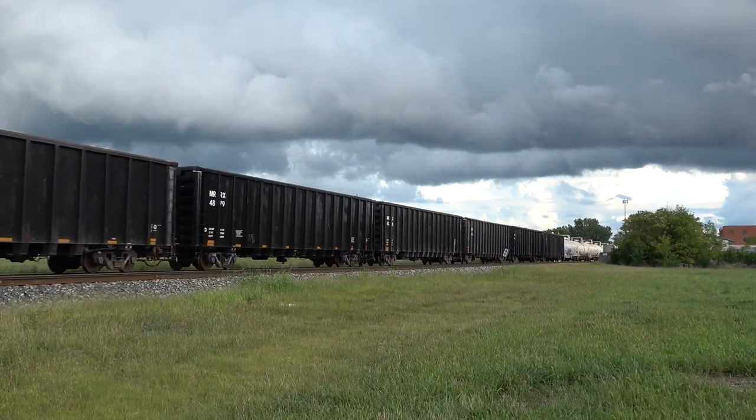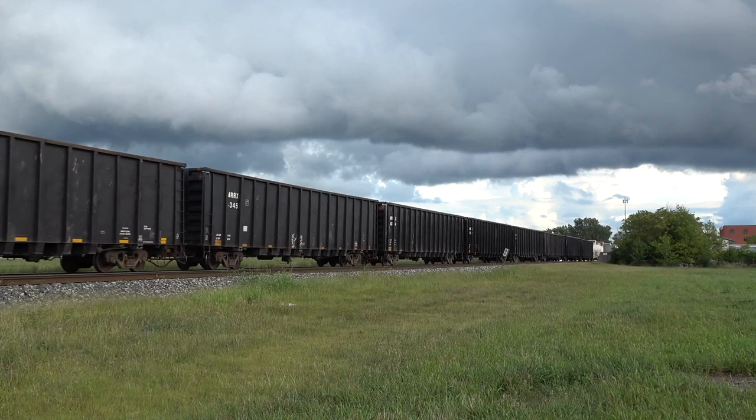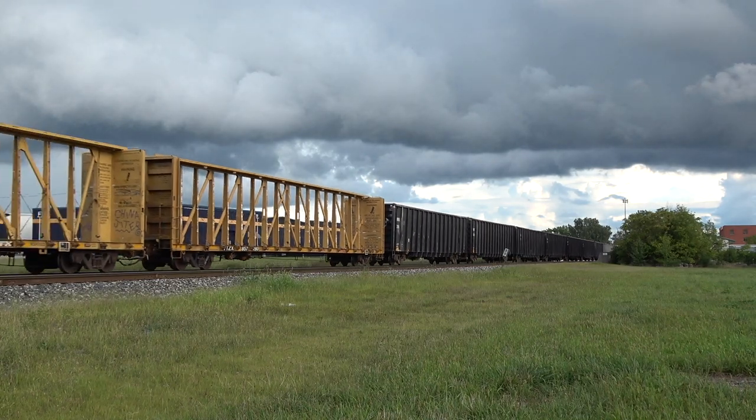This would not be 353. This would end up being 561, coming out of Selkirk, old Buffalo, to Cincinnati, Ohio.